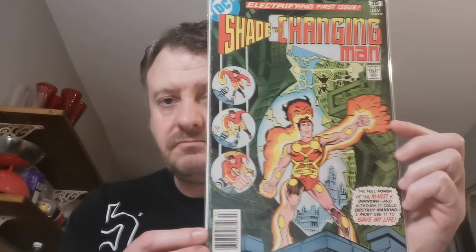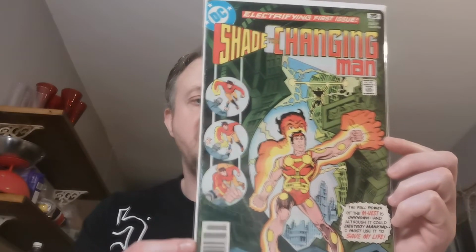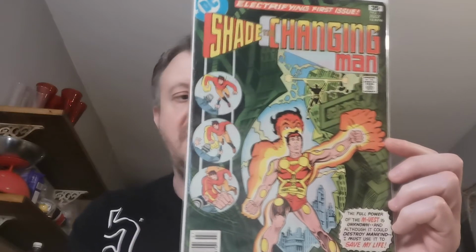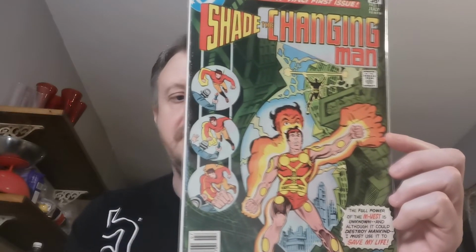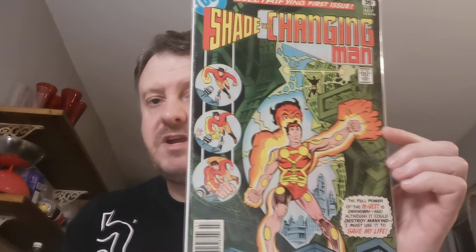Up next is a character who don't get a lot of love, but it's a key first appearance, I think, from the Bronze Age. This is Shade the Changing Man, issue number 1. And for this issue, I paid £3.76 because it is the first appearance of Shade the Changing Man, who is Rac Shade. And it's also the first appearance of the villain American Scream.